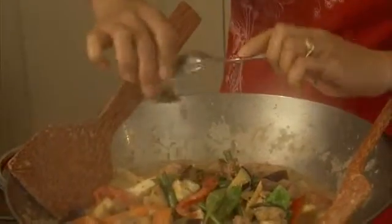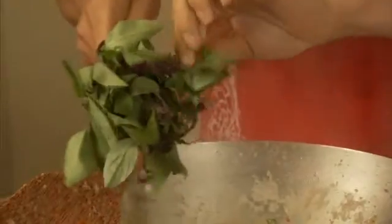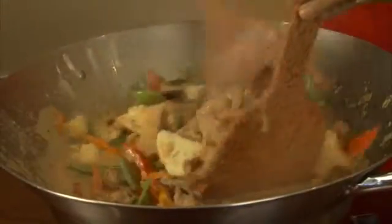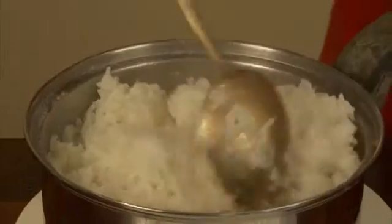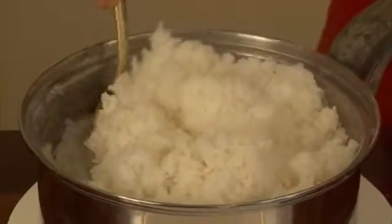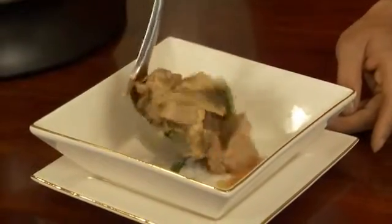Finally, add the green pickled peppercorns and pick the leaves from your bunch of Thai basil. Mix the ingredients together quickly, as you don't want to cook the basil, just warm it enough to release its flavour into the curry. By now, your rice should be cooked and the dish is ready to be served.